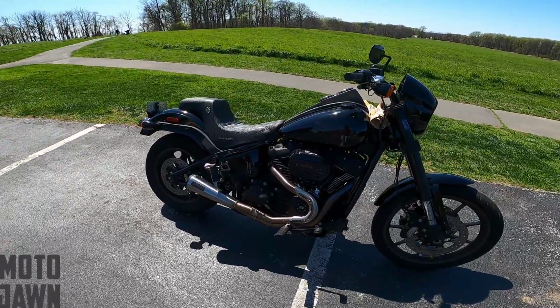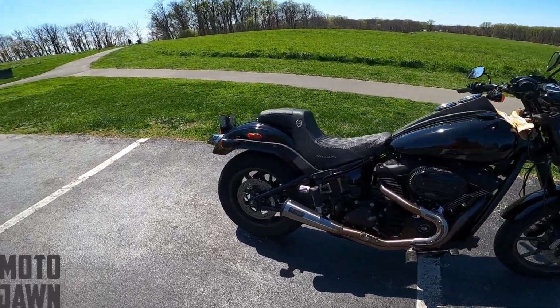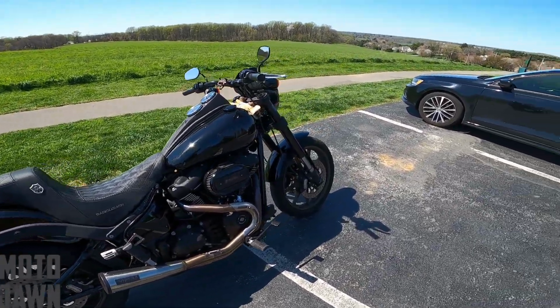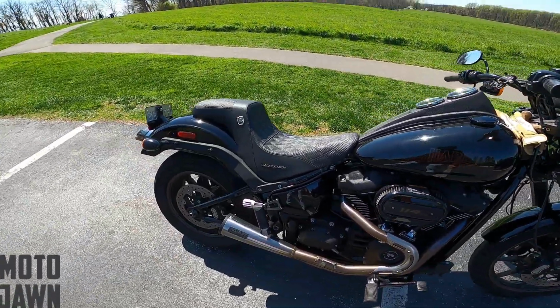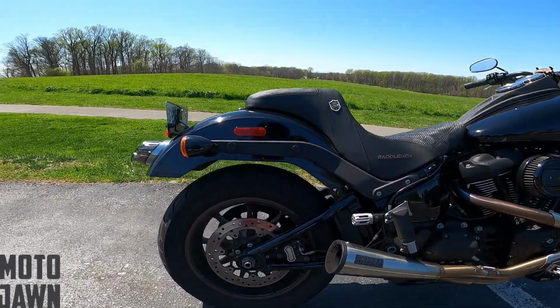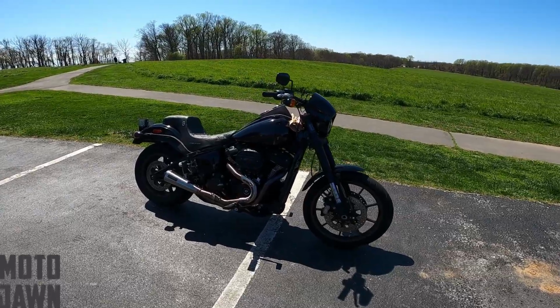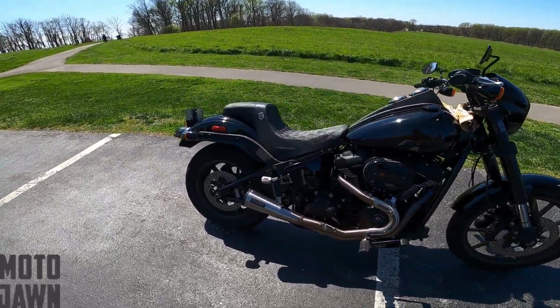And like I said, if you take a look at a stock Low Rider ST, they're pitching that as performance, but I think you got to do some of this stuff here to really make it performance, raise that suspension up. You can see how high this back suspension is raised up here. He said that's about 2 inches. But man, this thing was an absolute blast to ride. Good test ride out here today.